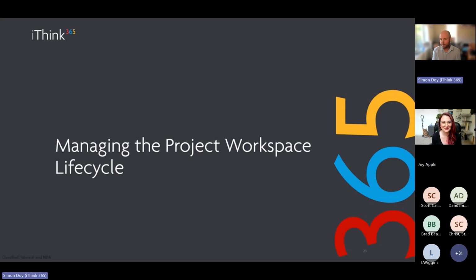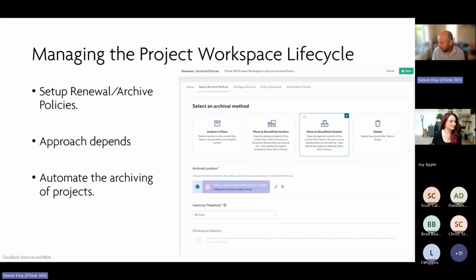Okay, so now we're going to talk about the life cycle of the project workspace, making sure that we're tidying things up, and how we might capture some of those important documents as well. It really depends on your business, but we set up an archival process. We move the SharePoint site into a sub-site. I'm sure people might suck their teeth, but I find that then you've got everything as it was. We put it into a well-named SharePoint site called Archive Projects Team.